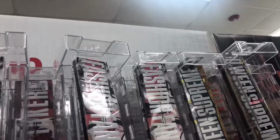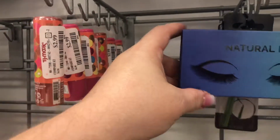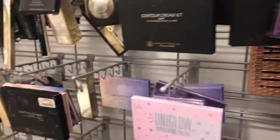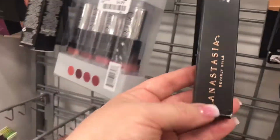So that's pretty cool. Have some lashes here. Nice. Not bad. Not bad. Not a lot of higher end stuff, but they do have some.